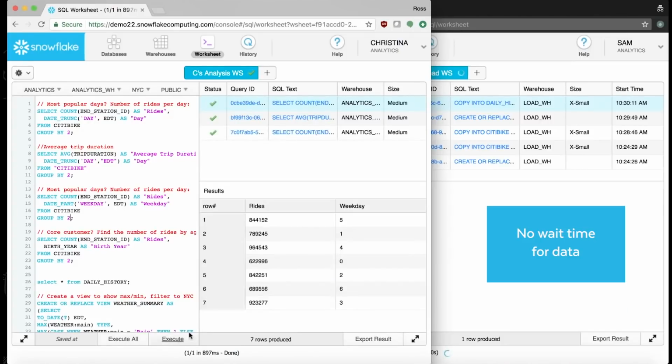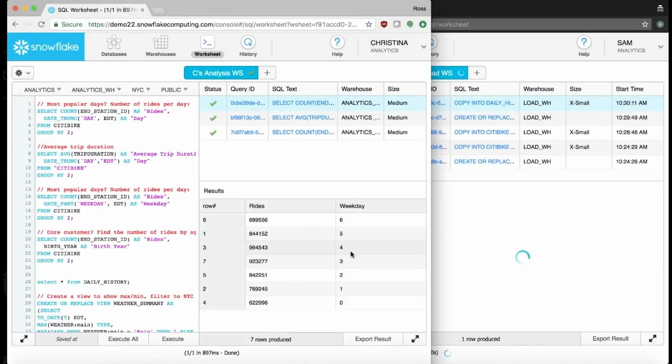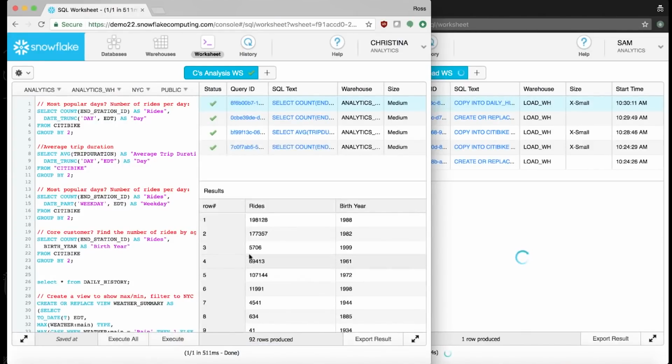Even though the load Sam started was not finished, Christina can already start doing some analysis without having to wait. She decides to look at the most popular days of the week, Wednesday and Thursday, to see if a lot of people use Citi Bikes those days to commute.